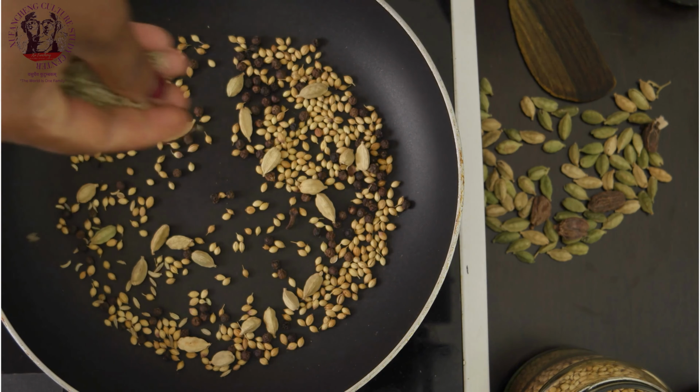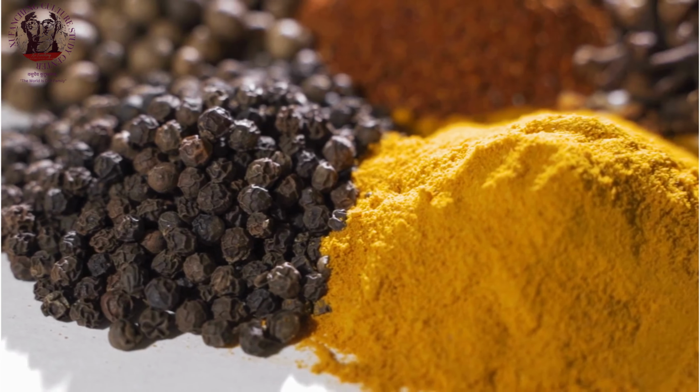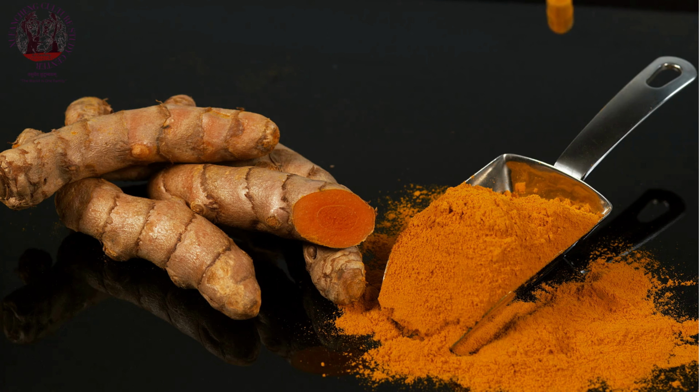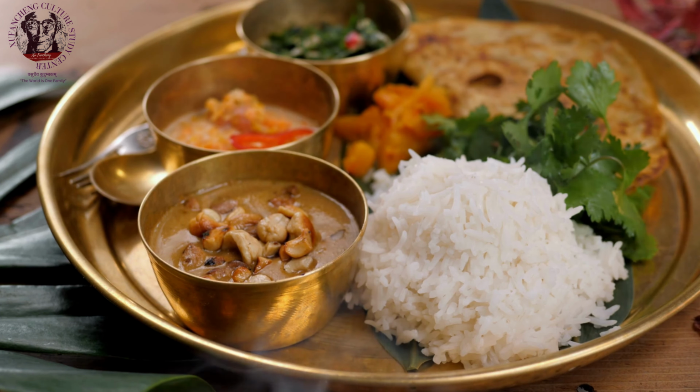Indian cooking is a celebration of spices. From cumin and coriander to turmeric and cardamom, each spice adds its own unique taste, aroma, and health benefits to dishes. Used in everything from curries to chutneys, Indian spices are a staple in any kitchen.